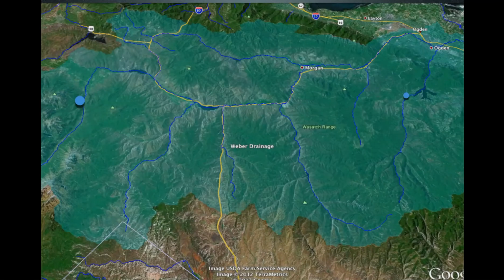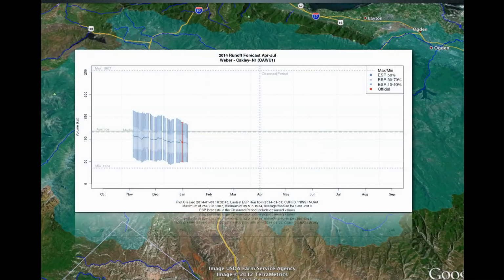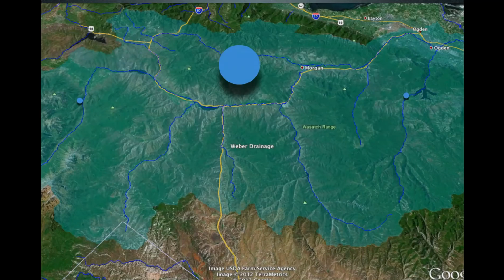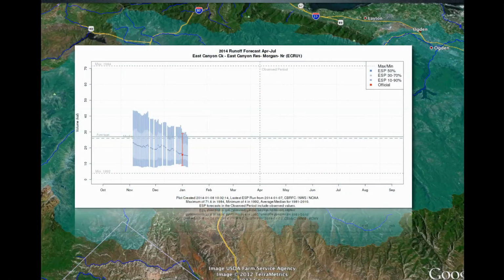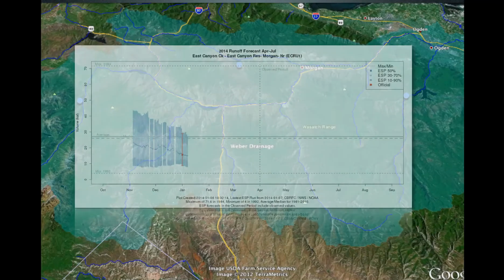When we look at the Weber near Oakley, we see more of the same, right around maybe 90,000 acre feet, where average is 120,000 acre feet. Again, it's possible to make it back above average. That's what we're shooting for, but we'll see. And then East Canyon Reservoir is somewhere around 17,000 acre feet, with 28,000 acre feet being average.